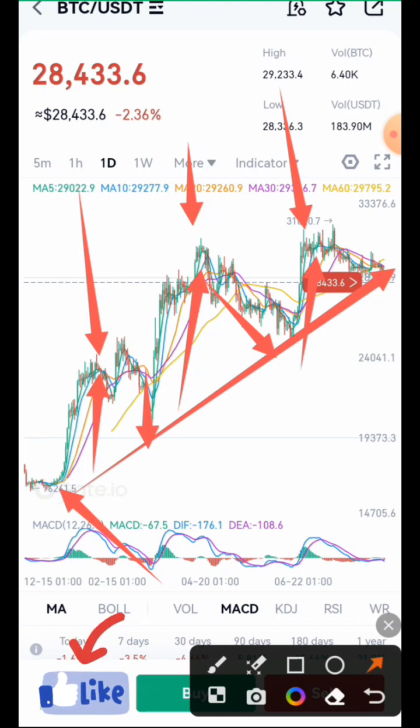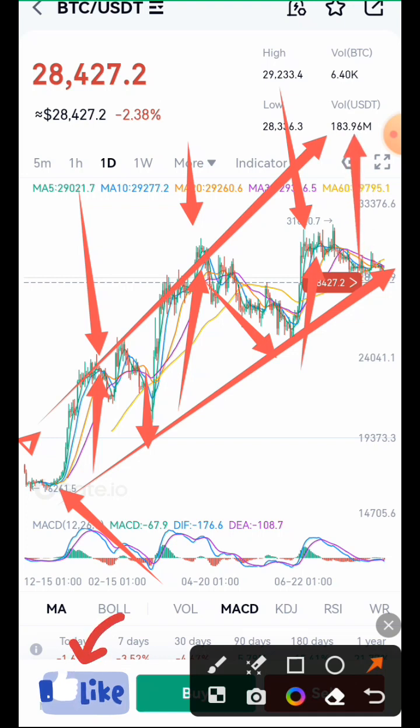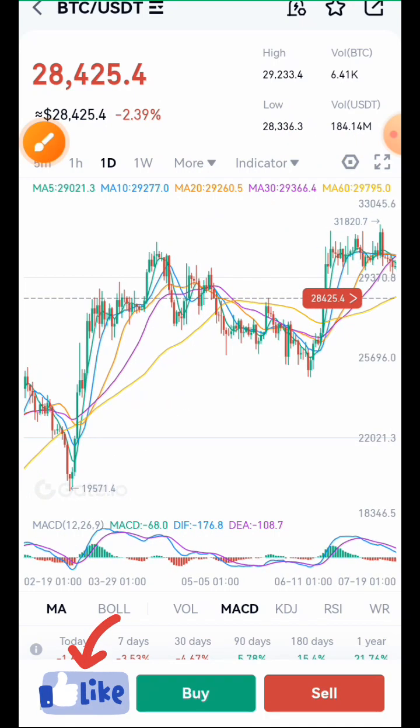And we need to actually break out this level. Here we have this, right? We need to actually pump up to the upside. Some people are saying we are actually going to pump up to the upside, right? In this video I'm going to open your eyes to what is coming up in the crypto space right now. Now let us zoom in, right?